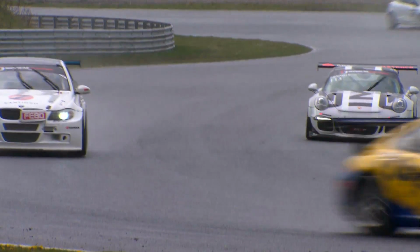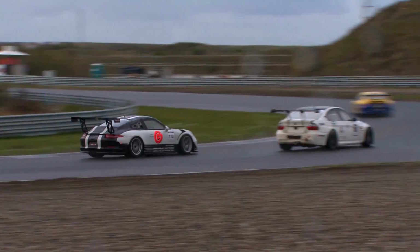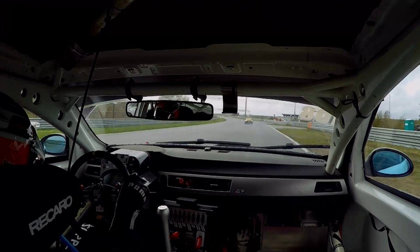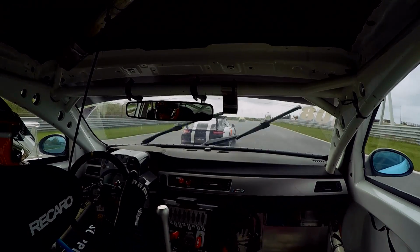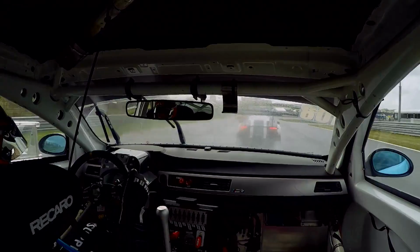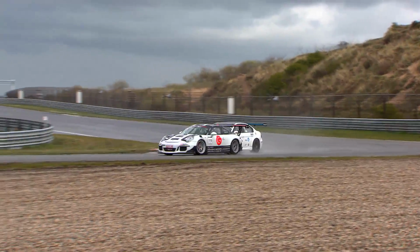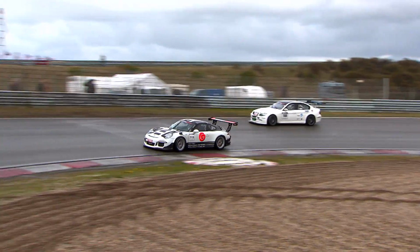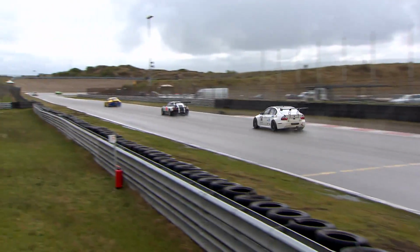But the older BMW doesn't have the horsepower of the Porsche, and Edward Growls comes back at him. The BMW is dealing a little better with the corners perhaps. Bob Herbert sticks to his task. He knows that he has a cornering advantage over Edward.